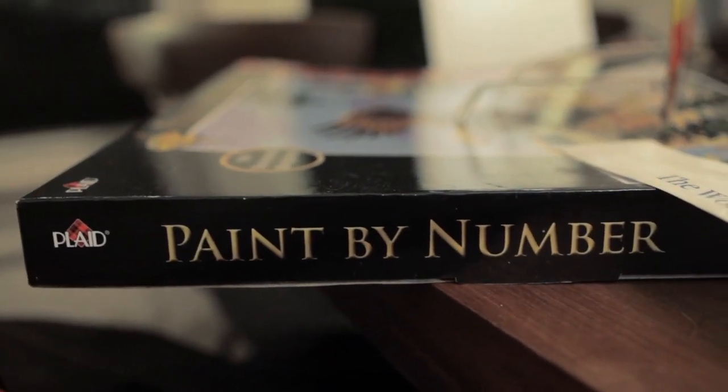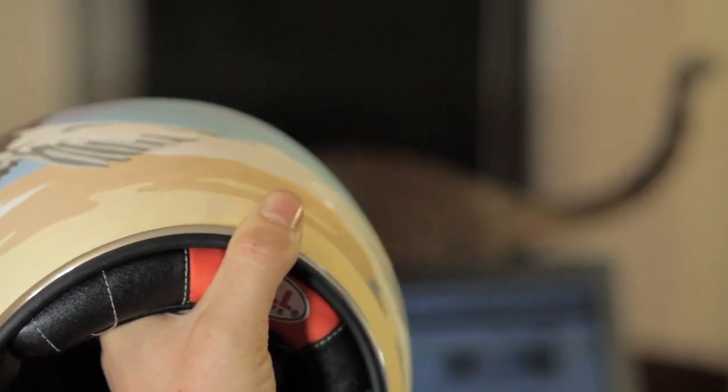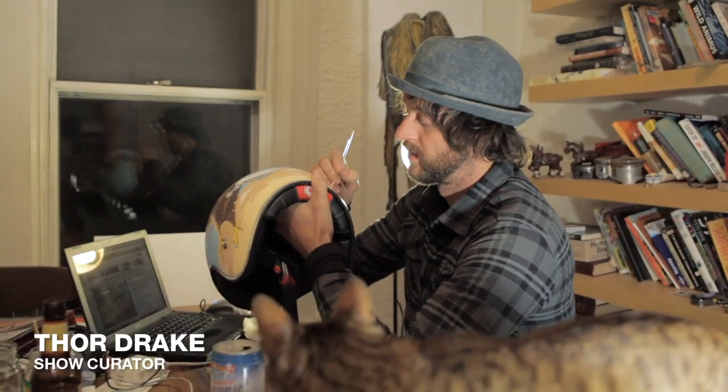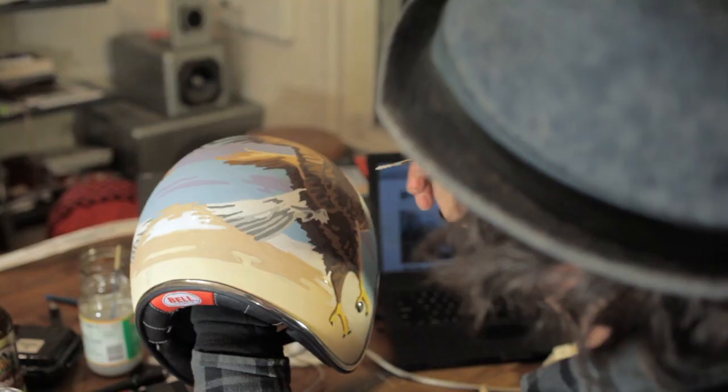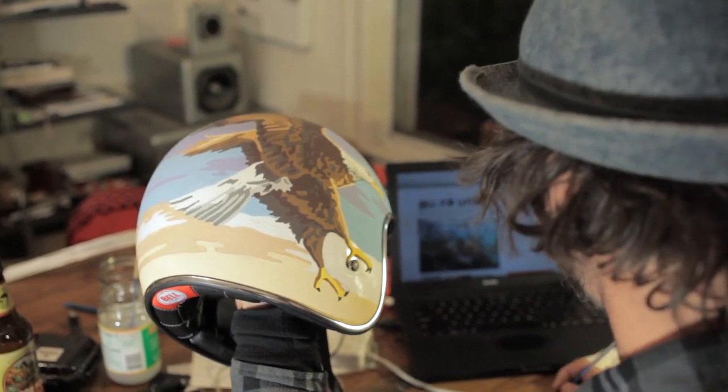Can't deny it, you know? Just to get the eagle on there took me like 4 hours. I love the back, how it kind of comes together. I'm sure that people have done art shows with helmets, but I've never been to one. Or heard of one, I guess. Probably the first time in Portland that it's been done, or at least in my lifetime.